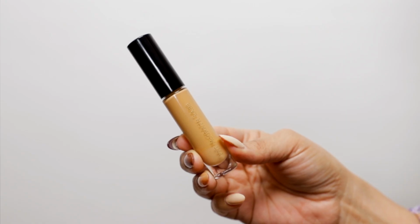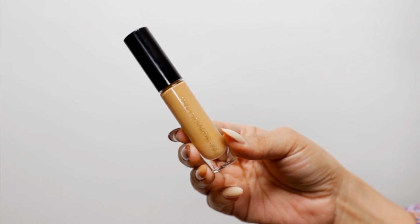First up is a concealer. This is the McGrath Labs Sublime Perfection Concealer. Now, as someone who loves the Sublime Perfection foundation, I think it was only a matter of time that I found the concealer, and I'm not sure what took me so long because I've been using the foundation for probably the last couple of years. I think I discovered the McGrath foundation towards the end of 2020, and it was my go-to foundation all last year. It really is my everyday foundation.